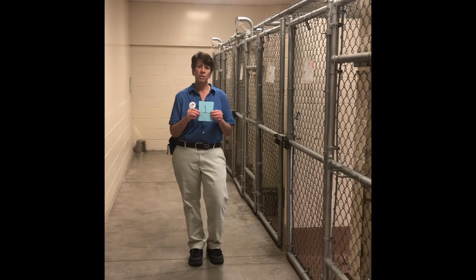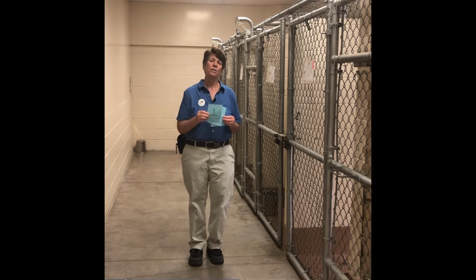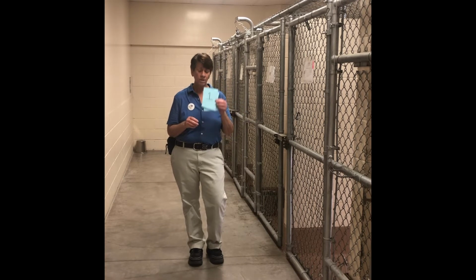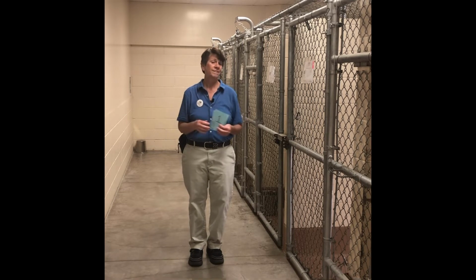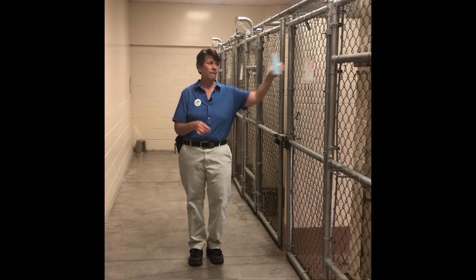So everyone in the shelter needs to understand, both staff and volunteers that work back here, that when the dog has a blue card on their cage, it means they're a fearful dog and they're on the protocol. Now we have blue cards labeled 1, 2, and 3 because we're going to do this in a stepwise fashion to do systematic desensitization. So for the first couple of days, we have a 1 on our blue card, and that is on the cage front.